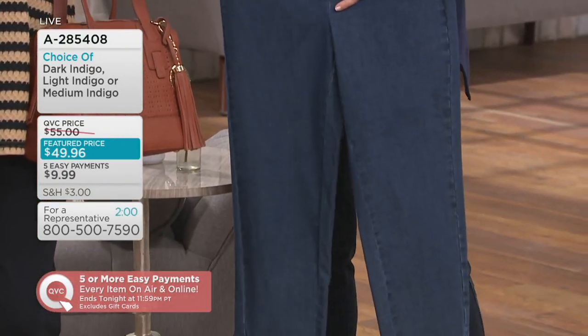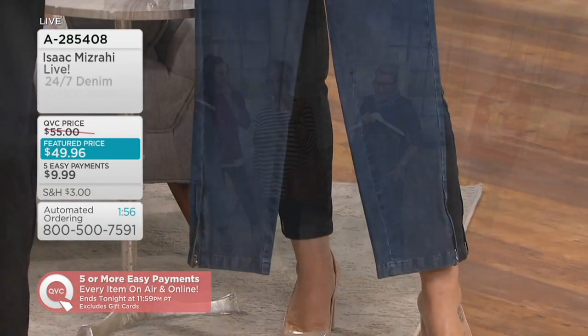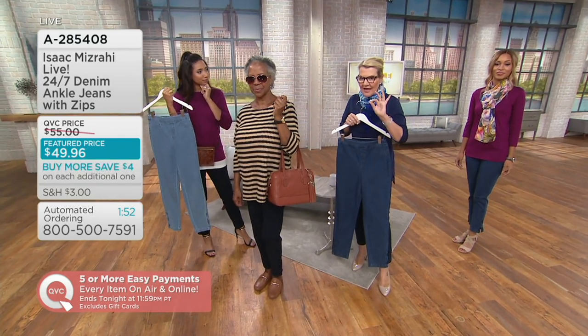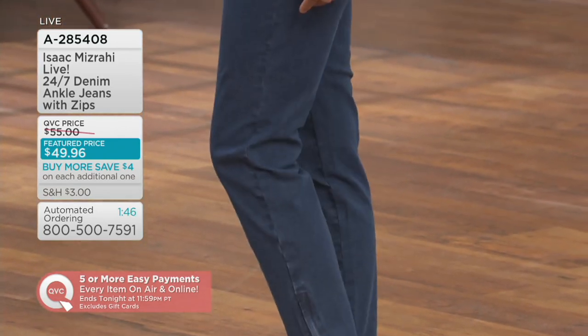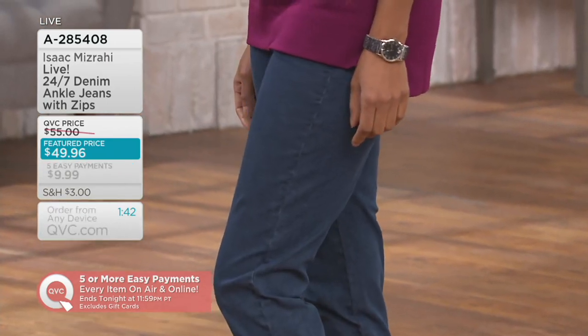This is not going to add any extra bulk to you. Completely flat. It is a straight leg. Just a very, very simple leg. It's an ankle. Now, the reason why Isaac loves doing the ankle is it's just that classic silhouette that never goes out of style. It's got a little zip, which gives it that little edge, that youthful edge. Is it functional? Can we use it? Completely functional. But I don't undo it, but it's completely functional.